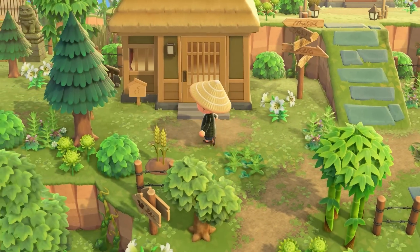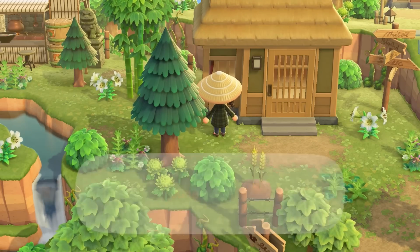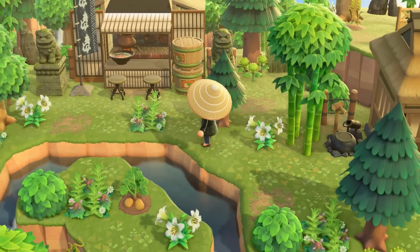So pretty. Wait, this looks like Coco's house too. Who lives here? Well, now I'm just curious. This is June's home. Beautiful. And look, over here next to June's place, it looks like we have a little place to get some ramen.